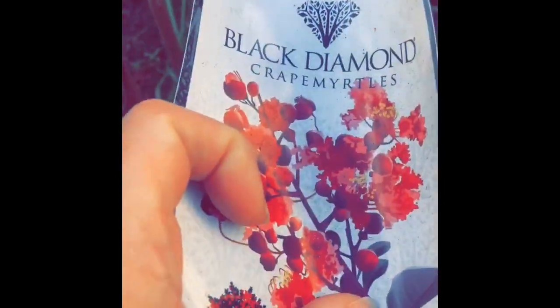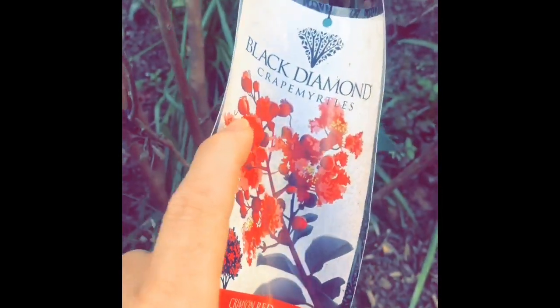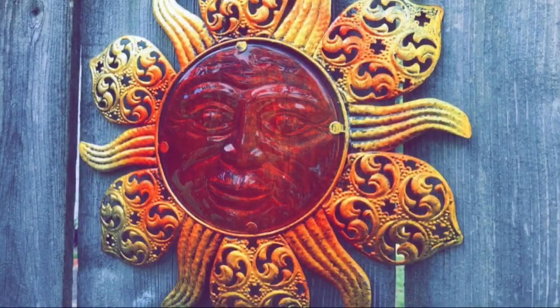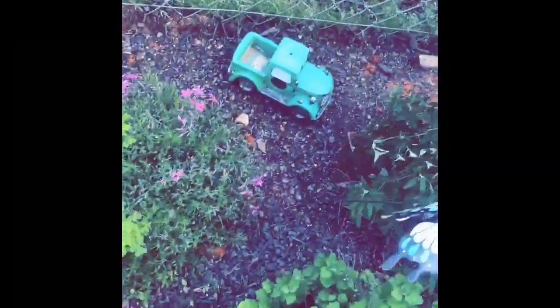This was my mom's favorite in my garden. Crimson red, black diamond. Crepe myrtles. She's getting so tall. It's a beautiful day. Ooh, it's so breezy. Easy breezy.